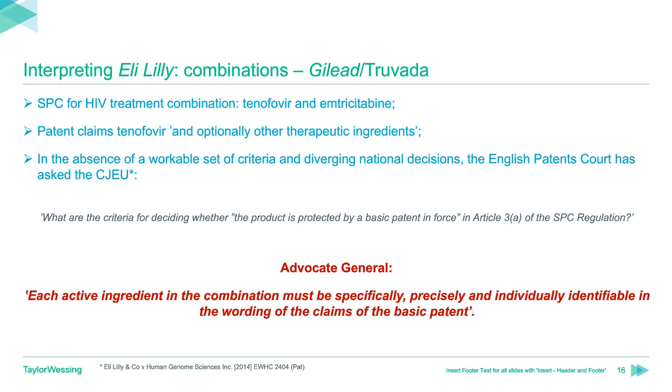First, Truvada. The Truvada case concerns an SPC held by the defendant Gilead Sciences Inc. The SPC covers Gilead's HIV treatment Truvada, consisting of a combination of tenofovir disoproxil fumarate and emtricitabine in a fixed-dose tablet. The basic patent in force relied on for the SPC claims a range of compounds, including tenofovir disoproxil. Specifically, Claim 27 claims a pharmaceutical composition of a compound of tenofovir disoproxil, together with a pharmaceutically acceptable carrier and optionally other therapeutic ingredients. The basic patent does not claim or refer to emtricitabine by name.